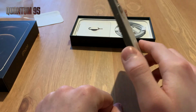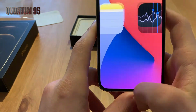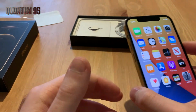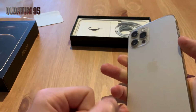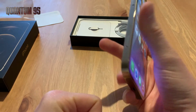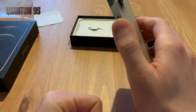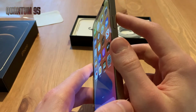First impressions of the iPhone 12 Pro in gold, excellent. I'm absolutely delighted with this, I really am. First things first, out of the box in the hands, it feels fantastic, and considering how much time this phone is going to be in my hands, that's immensely important. The materials feel high quality, the phone feels comfortable in my hands, the buttons have got a real nice high quality feel to them.